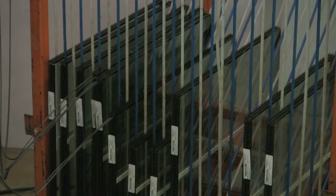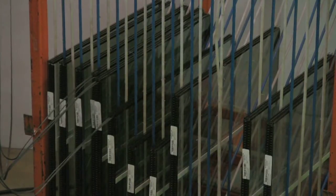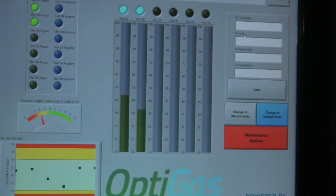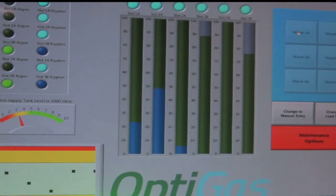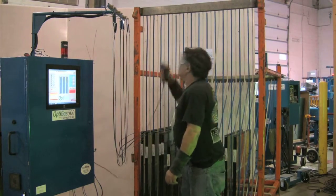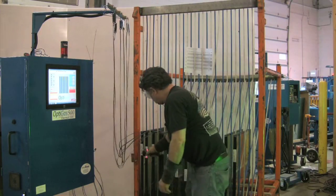How does it work? The OptiGas technology is intelligent about what the production needs are and sophisticated in the way it executes this process. OptiGas at a glance always displaces the inefficient air with argon gas. It then doses in just the exact amount of krypton to get the desired U value. During a typical OptiGas filling process, no krypton is lost for the first 80% of the volume.